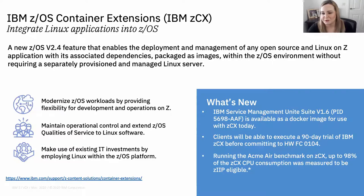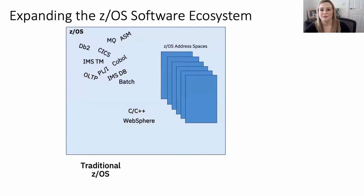And then it talks about the benchmark, which I'll skip over. But it's just a really cool technology that you can use as a way to work with your containers within ZOS. So you don't need additional skills, you don't need additional operating systems or anything like that. So it really just helps us expand the whole software ecosystem.